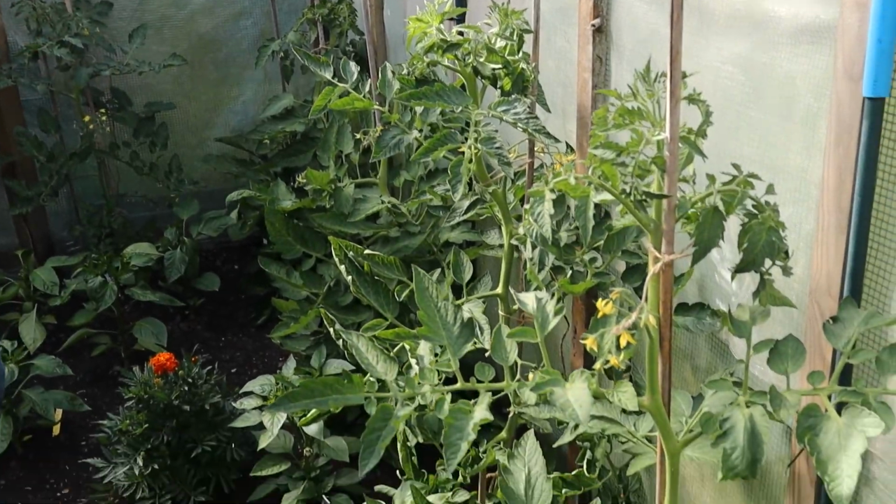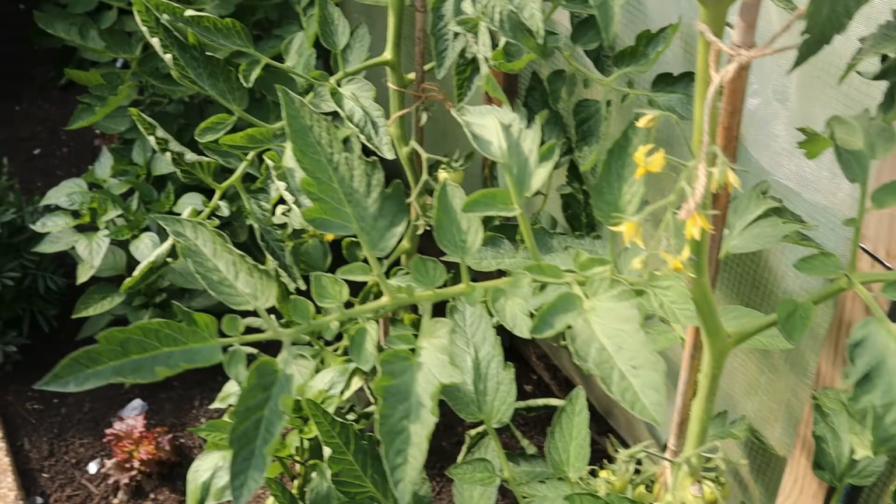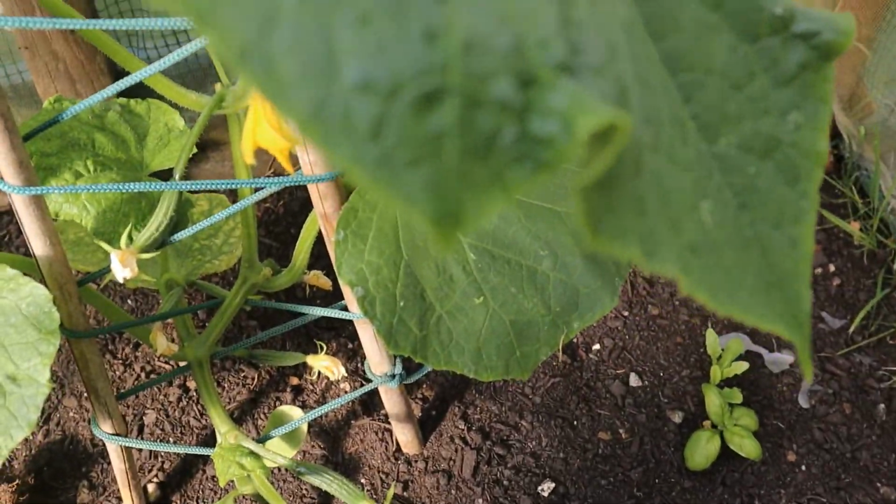The tomatoes in here, they're doing equally as well. You can see there's plenty of tomatoes on the plants. Indeed, even the cucumber in here, I think that's done every bit as well as the one that's in the greenhouse.